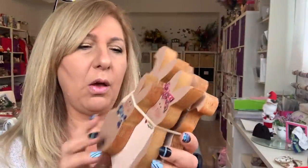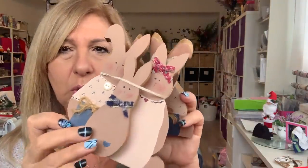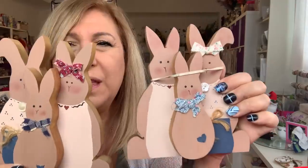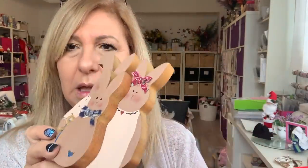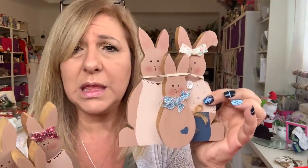So got those. I found this set. And oh my gosh, this was $2.99. And you get two, kind of similar but a little different. Oh, they're similar. Oh, this one has a bow here. So just a tiny bit of a difference. So I'm going to keep one, and one I'm going to keep for my friend Lisa because her daughter loved bunnies and she collects bunnies. So I thought this was so cute.